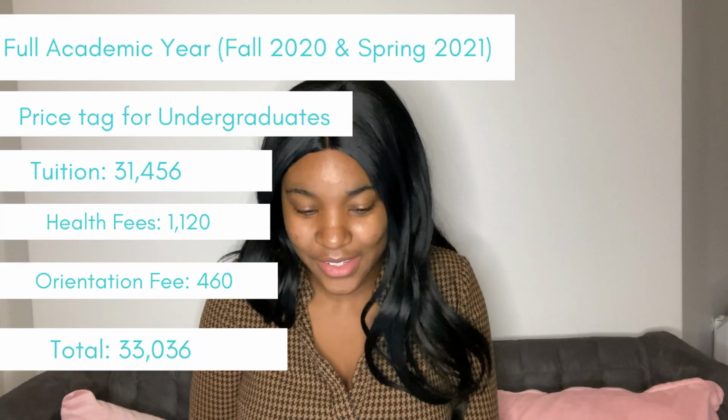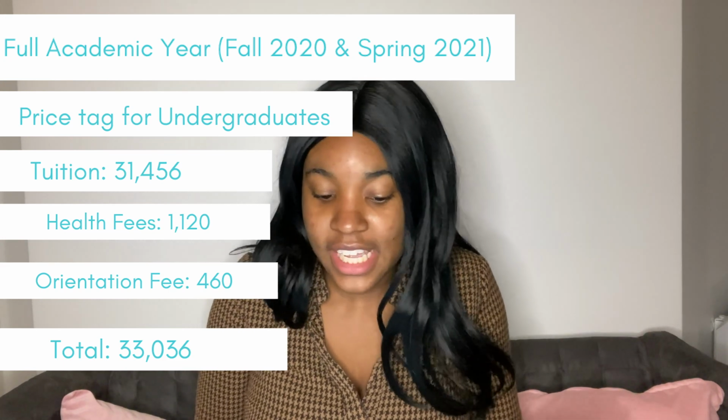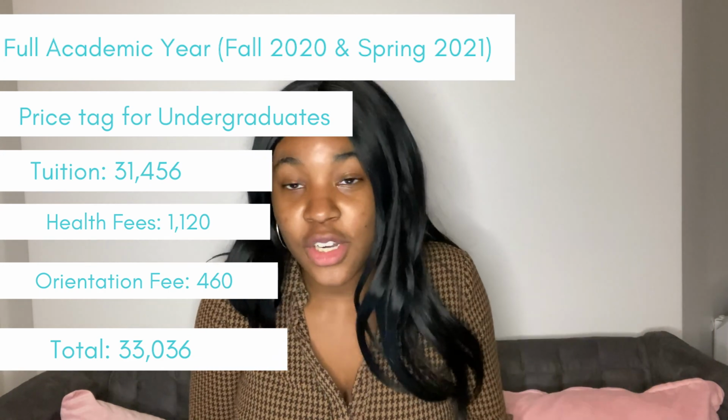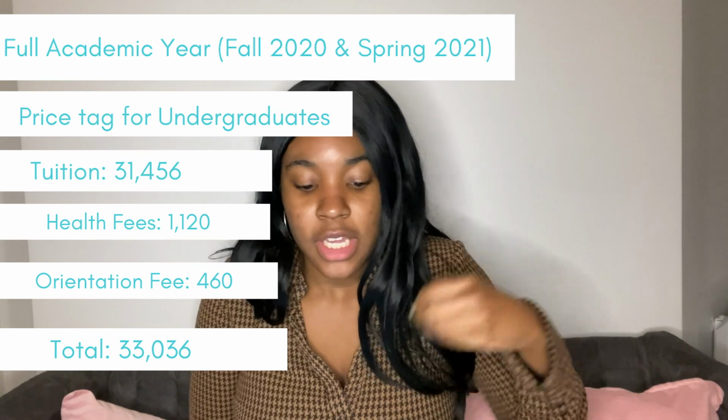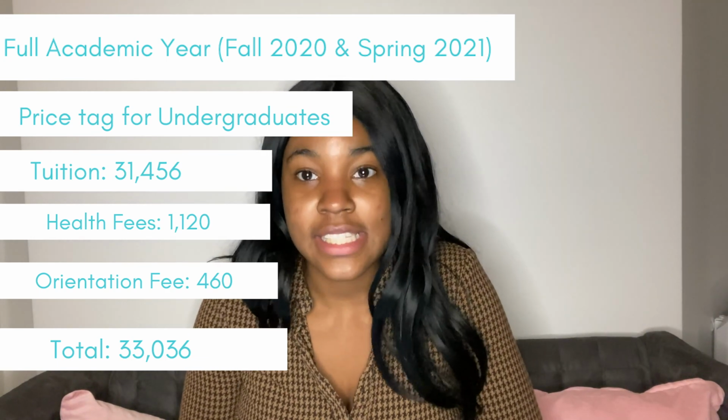All right. So for a fall 2020 entry and a spring 2021 to make up the academic year, the total tuition is 31,456 euros. Yikes, not incorrect. And then health fees are 1,120 euros. The orientation fee you only have to pay in the fall semester or in the spring, however you enter, and that is 460 euros, which will bring to a total, drumroll please, of 33,036 euros.